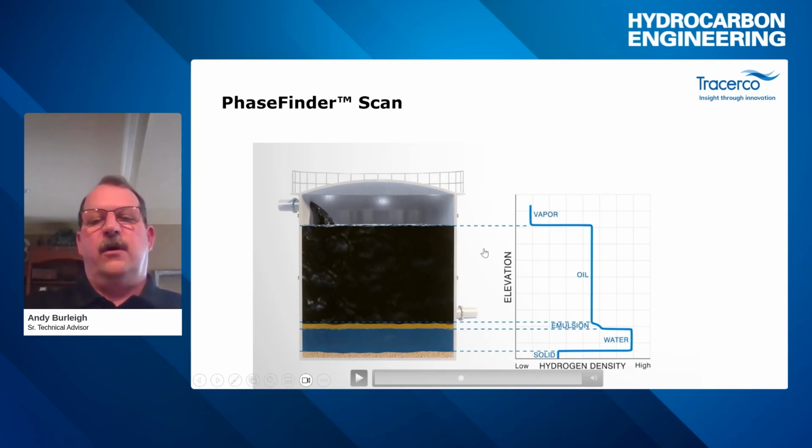Very good tool for inventory purposes when you have multiple phases within one vessel and you want to measure them out, like we have here, where you have an oil phase, an emulsion, and so much water. It can also see solids built up within the vessel too.